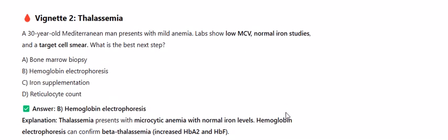Vignette 2. Thalassemia. A 30-year-old Mediterranean man presents with mild anemia. Labs show low MCV, normal iron studies, and a target cell smear. What is the best next step? A. Bone marrow biopsy. B. Hemoglobin electrophoresis. C. Iron supplementation. D. Reticulocyte count. Answer B.